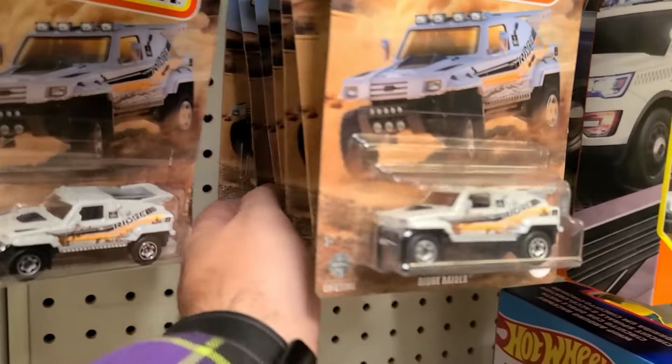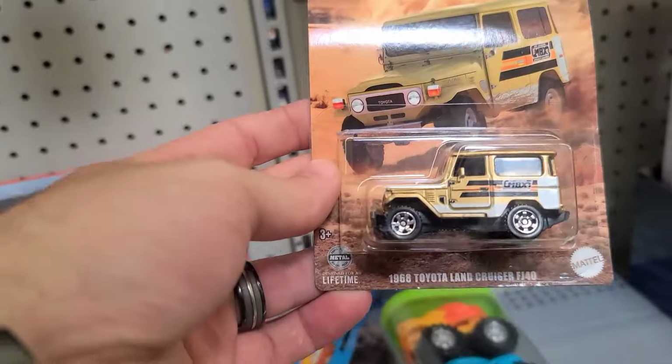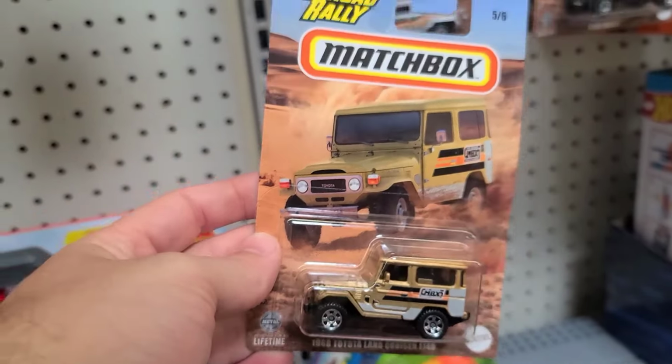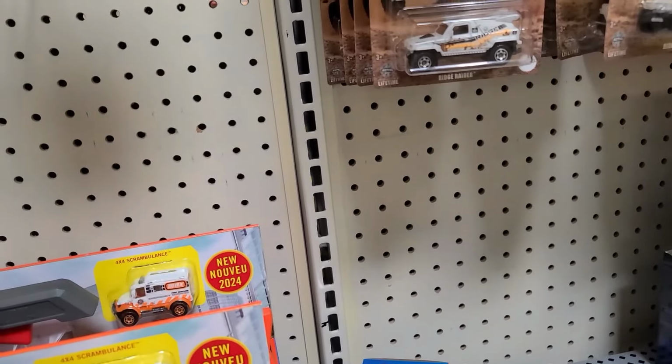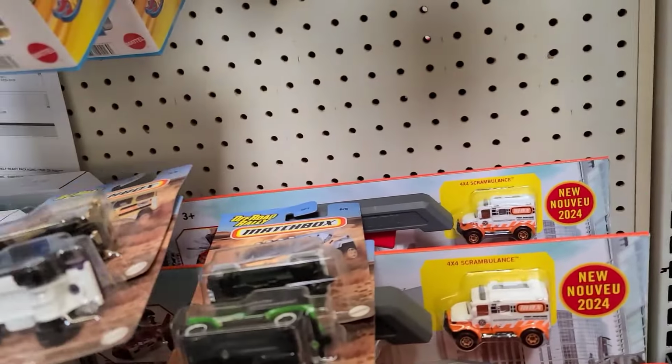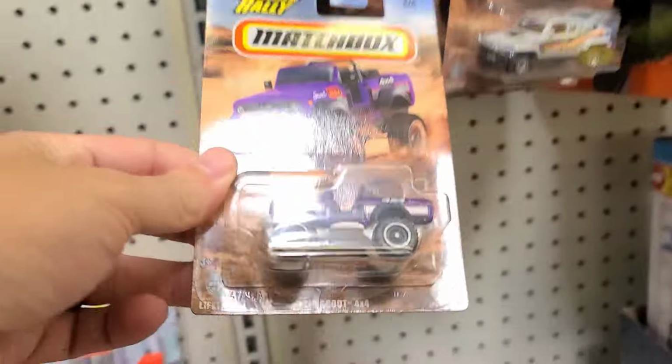Another Jeep. What are you? You are the Toyota Land Cruiser. That's actually a really nice one. I don't think I've seen that yet. But there's 6 of these all together. And we have 4 different ones, it looks like. Oh, no, 5. What are you right here?